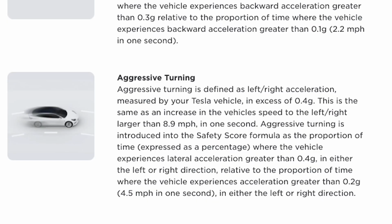Last one, aggressive turning. So don't celebrate getting the beta release button by going out into the parking lot and doing donuts. So I've been doing everything extra just in case they are looking at more things than what's on that list. I've been making complete stops at every stop sign. I frequently do not signal when I'm changing lanes because I live in LA and I'm an LA driver, and we do not do that.